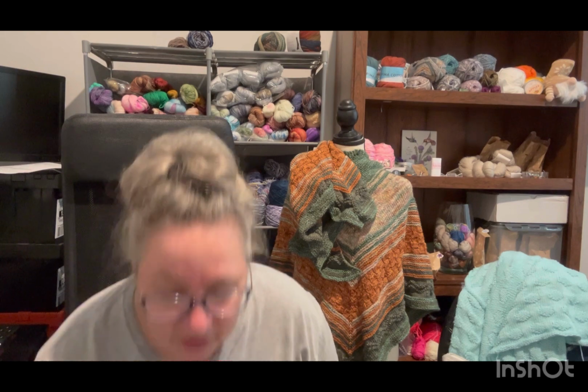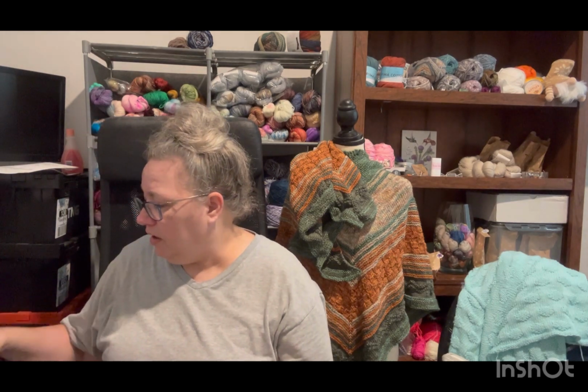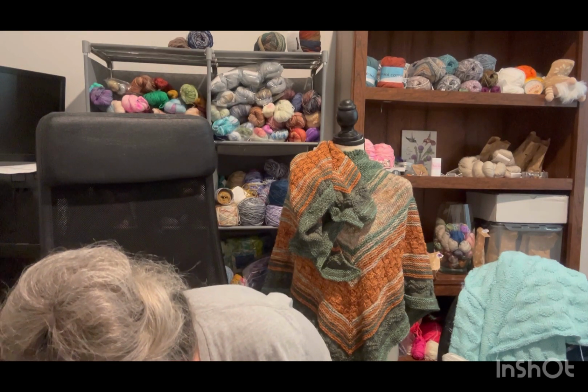Now I don't have all the other notions like the scissors or anything like that, because with that I only have a few pair. I think I have 3 pair. And when I take one bag with me, then I will just take one of those pair with me. Oops, put that inside there.